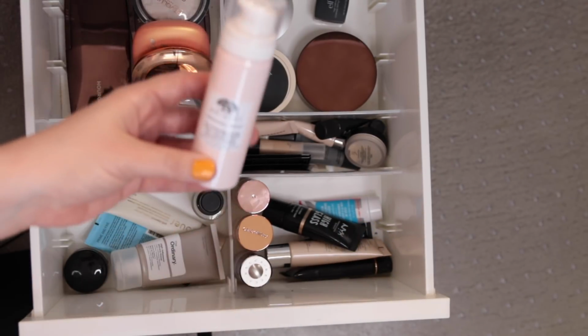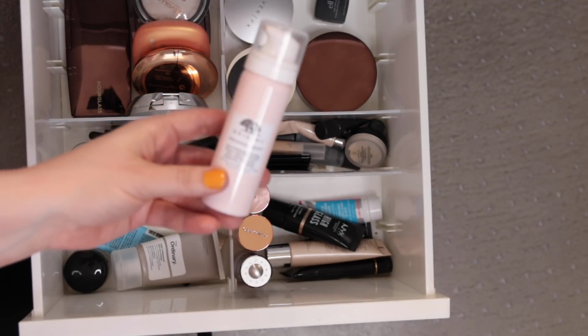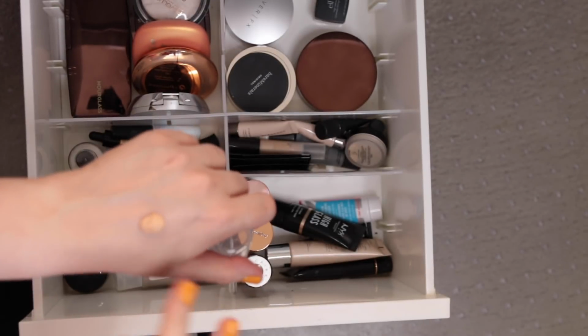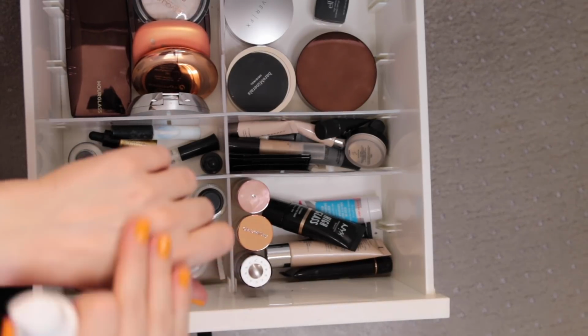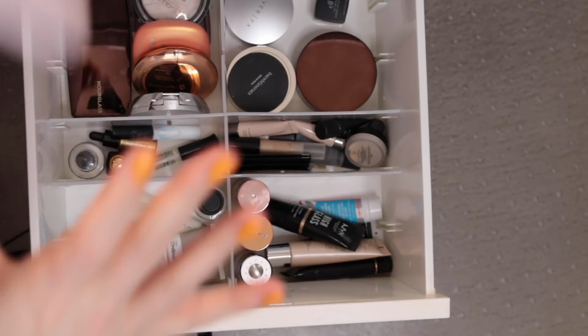I'm gonna pop this in. This is from Origins, their Pore Perfecting Cooling Primer. It's one of those foaming ones that was so strange that I bought it before I went cruelty free. What is that weirdness? Do I still want this? Do I like this? I mean, it's cool and it's cooling. I don't know. Let's pull those 2 in.